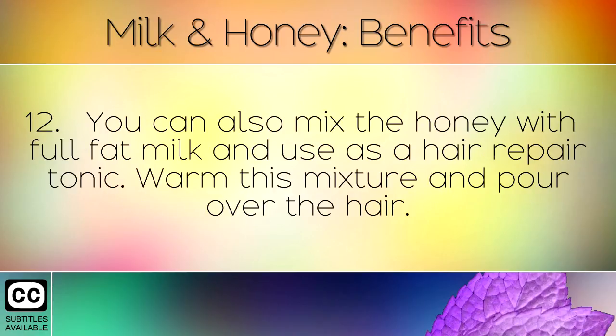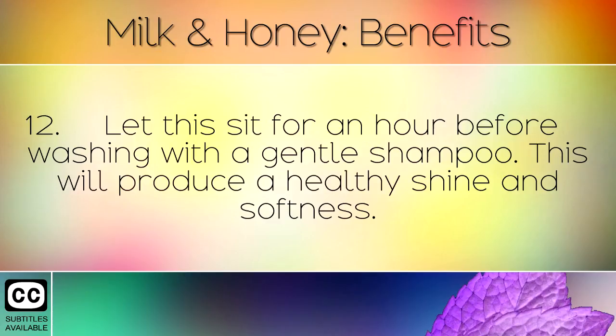12. You can also mix the honey with full-fat milk and use as a hair repair tonic. Warm the mixture and pour over the hair. Let this sit an hour before washing with a gentle shampoo. This will produce a healthy shine and softness.